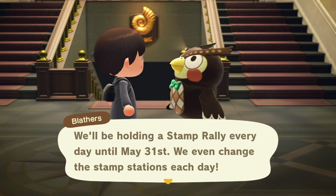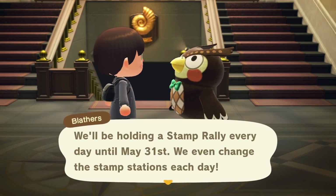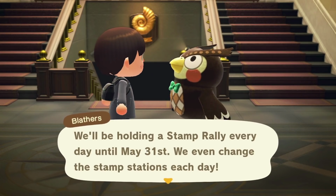Now, the stamp rally will actually continue onwards until May 31st, and like I mentioned earlier, the locations of these stamps will change each day. So if you want to keep replaying this event and get the same rewards again and again, sadly there aren't any more rewards to get, but you can do so. You can continue to go through the event each day until it ends to get a bunch of different plaques, and there may actually be a good reason to do that, which I'm going to talk about in a minute.